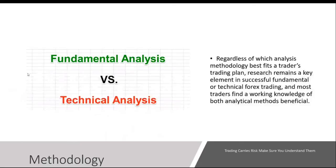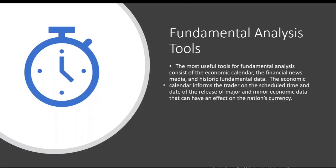So, regardless of which analysis method best fits your trading plan, research remains a key element in successful fundamental or technical Forex trading. And most traders find a working knowledge of both analytic methods is beneficial. Now, the most useful tools for fundamental analysis consist of the economic calendar, the financial news media, and historic fundamental data. The economic calendar informs the trader of the scheduled time and date of the release of major and minor economic events that can have an effect on the nation's currency.